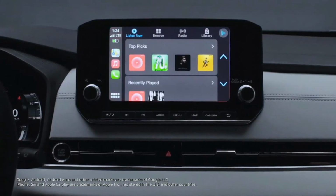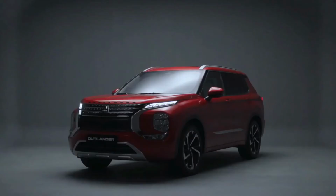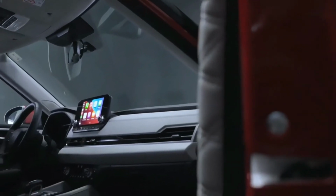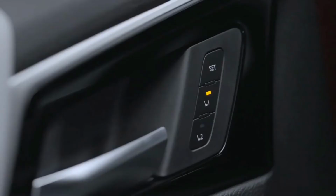Audio functions can be easily selected, and with built-in theatre-like sound from the advanced Bose sound system featuring 10 speakers and a digital subwoofer in 9 different areas around the vehicle, the all-new Outlander creates a natural acoustic space that the whole family can enjoy. For more convenience, the vehicle is now equipped with memory seats for up to 2 people, which electronically adjust, allowing the driver's seat to move into preset positions at the push of a button.